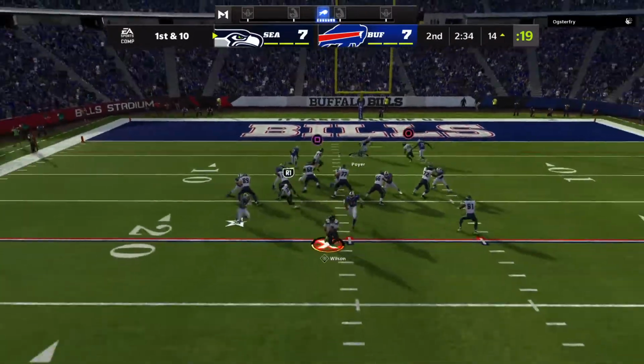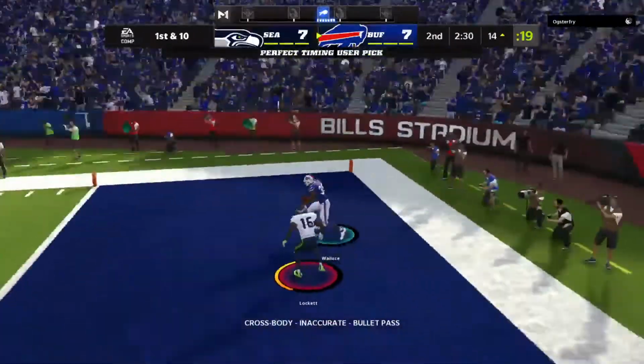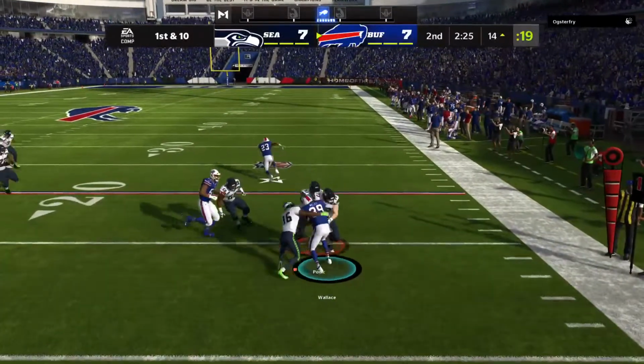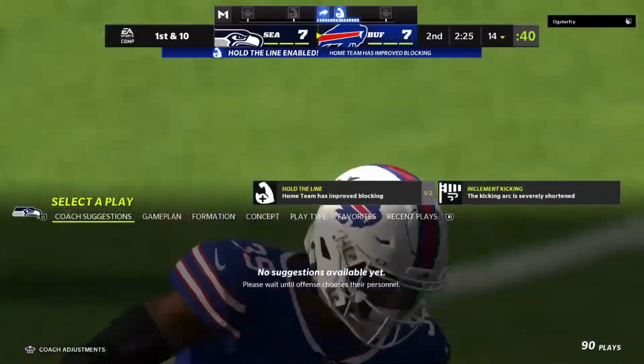They go play action now. Wilson. They'll roll him out right. And it'll be intercepted. Levi Wallace with a pick. And a great return as they're finally able to take him down.